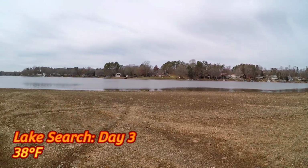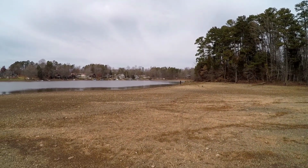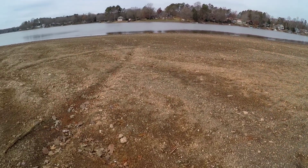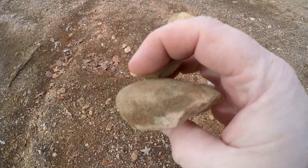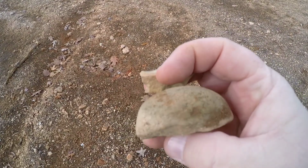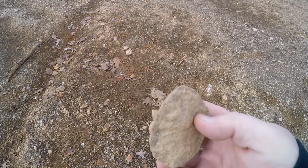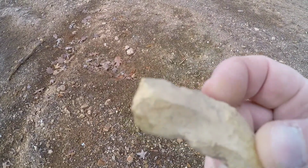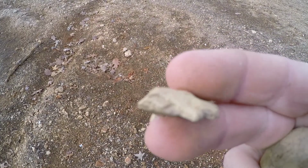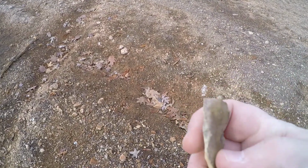All right, I'm back out on the lake with my dad. He's way down there, and found another piece of a round possible hammerstone. Again, there's not hardly any of these out here. Only found a few of them, but it's broken. And then this piece definitely is a flake. It's got some broken pieces. I think this is a piece of rhyolite.